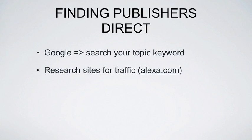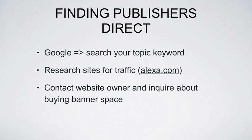Why is that important? Because I want to advertise. I want to place my ads on sites that get a lot of traffic, a lot of fresh traffic. Make sense? Then I'm going to contact them if this passes the test. If my research comes up positive and I like what I see, I'll contact the site owner and inquire about buying banner space from them, as simple as that. And that's pretty much the process.